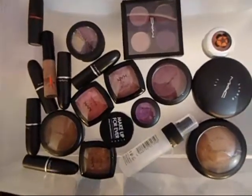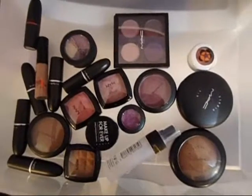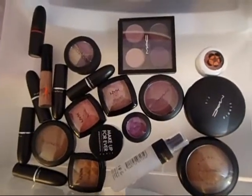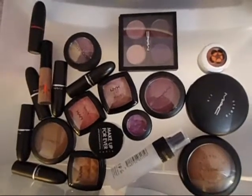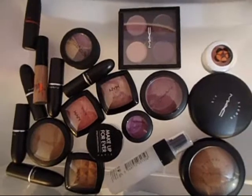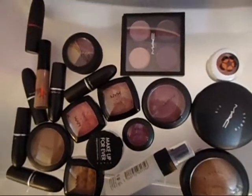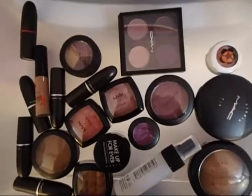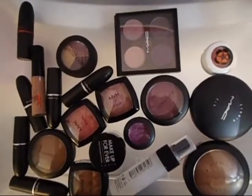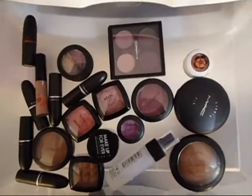I just wanted to kind of document my high-end makeup collection, since I've basically just gotten started with collecting high-end makeup. I just got started probably 4 months ago at most. So I'm just going to show you guys what I have so far. I have a lot of makeup in general, just not a lot of high-end stuff. So I'm going to show you what I have.